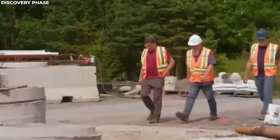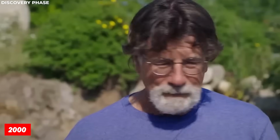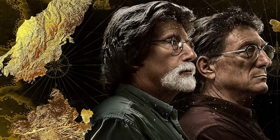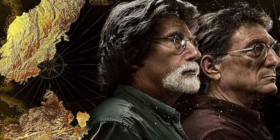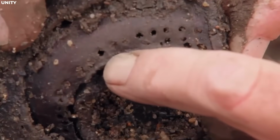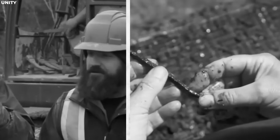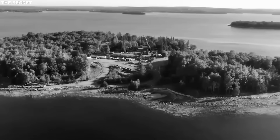Even Joe Nickel, a professional skeptic who looked into Oak Island back in 2000, said the whole story felt made up. He called the treasure hunting a fantastic quest, but said it had no solid proof. The map, he believed, was just another story built on top of other stories, like a castle made of fog. Still, the treasure hunters weren't ready to toss it aside.